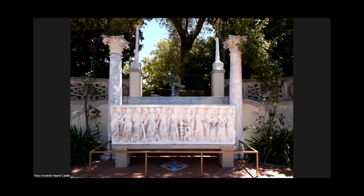So this is an ancient Roman marble sarcophagus around 1,800 years old. And something like this, a Roman antiquity, was commonly seen in an Italian Renaissance garden, along with columns. And we see that the columns are symmetrically placed on either side of the sarcophagus.